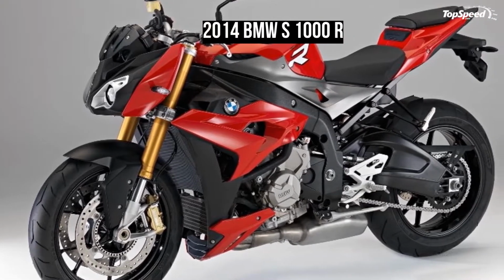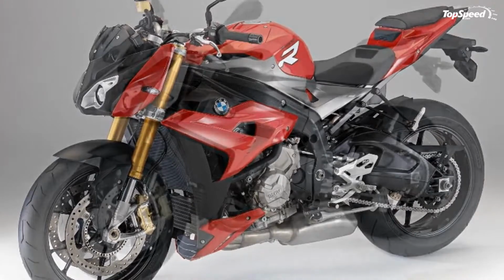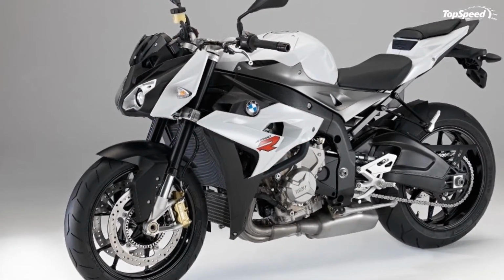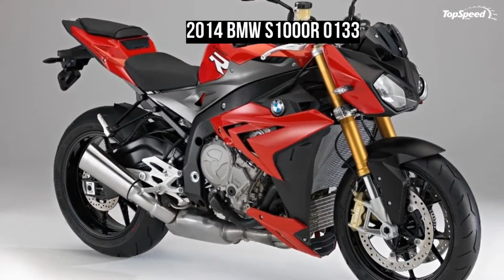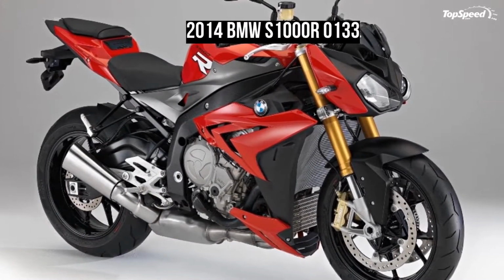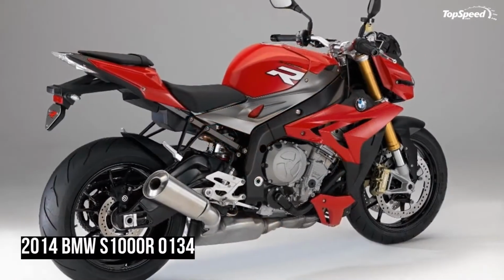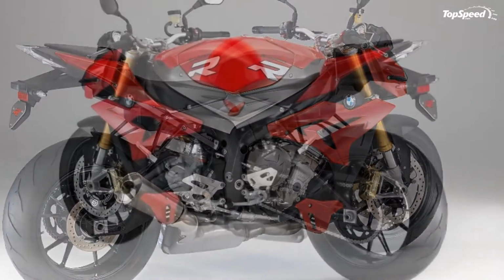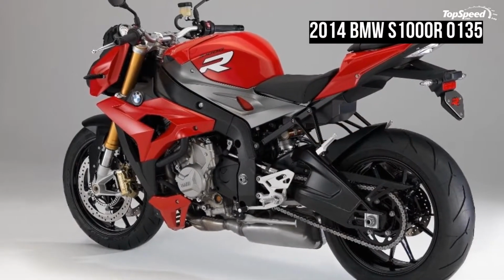The 2014 BMW S1000R. At this year's EICMA motorcycle show, BMW presented an all-new roadster, which is technically the evil twin of the impressive S1000RR. Boasting an aggressive design language, the new naked bike is an imposing motorcycle that demands respect from the moment you lay your eyes on it.